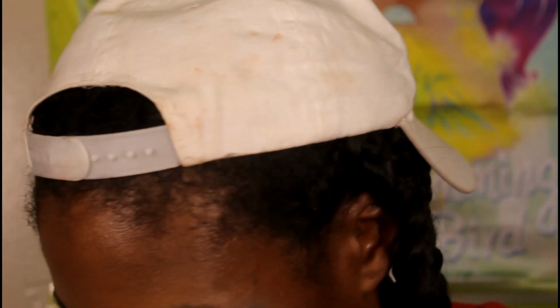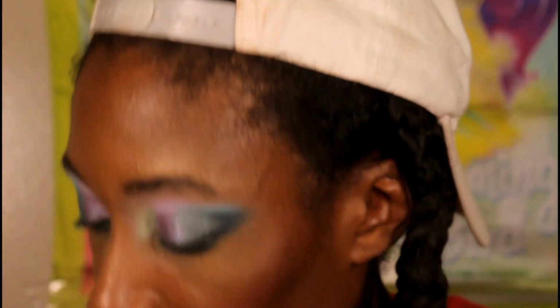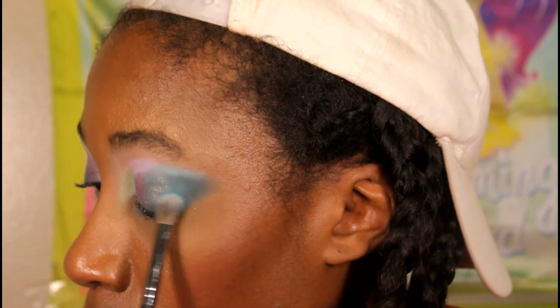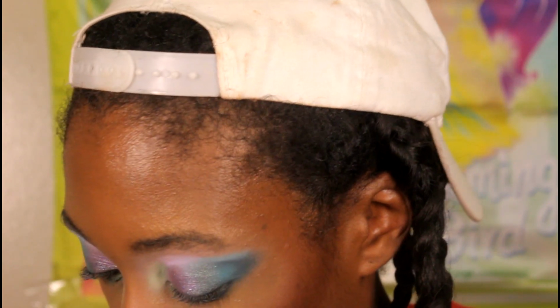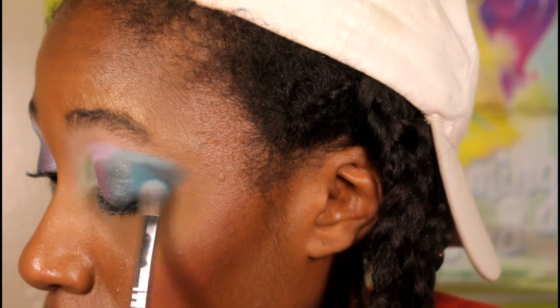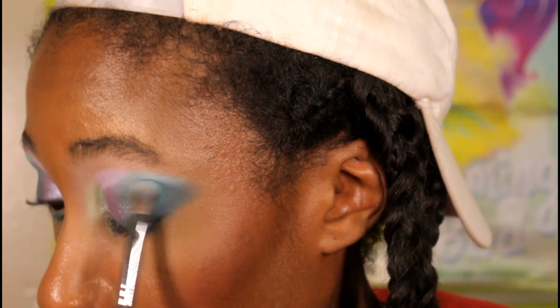So that's where that shade Baggy Jeans came in, that's underneath Candy, that deeper blue. So I just kind of tapped it on top here to marry these two shades together, and I think it makes a cool ombre effect to your outer V. So I'm like, yes, I'm going to go ahead and do that.